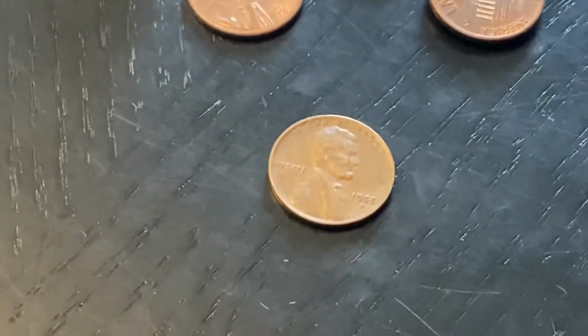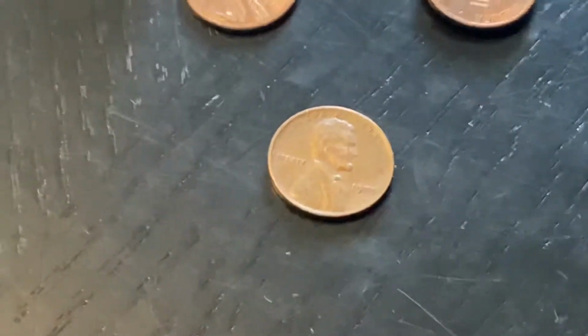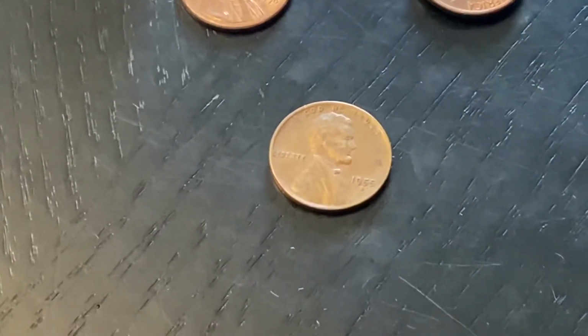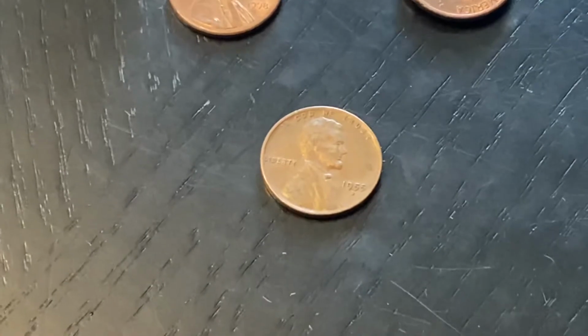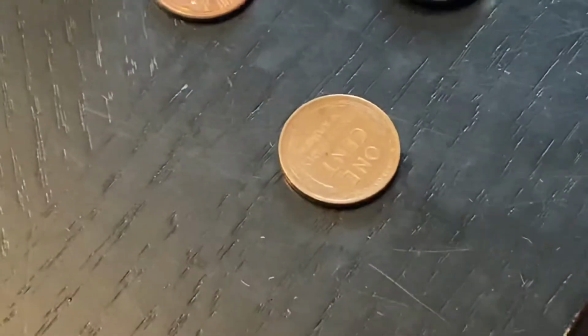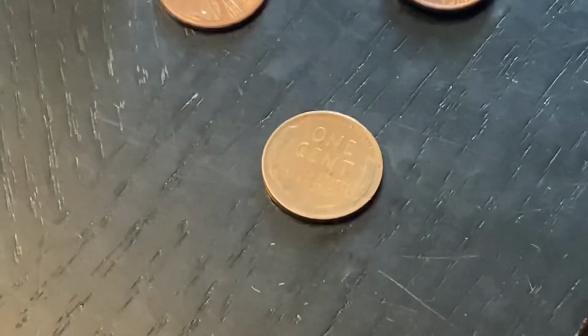Hi guys, I just found a 1955. And no mint mark? 1955D. Cool. Can I see the obverse side? I mean the reverse side? Booyah! Nice find, girl, number 4. Keep going.